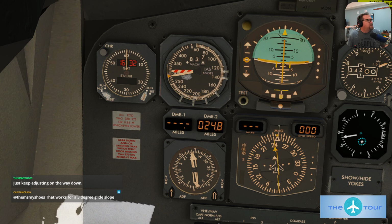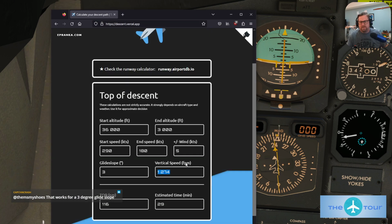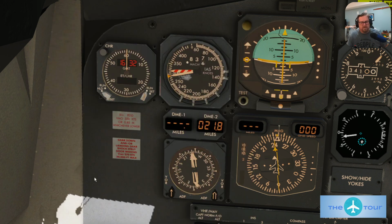So then that really is close. If you think about that, 33 times 3 is 99, plus a 10 or 11 knot speed change. So 99 plus 11, that's pretty close to the 116. Yeah, that's okay, cool. 3-degree glide slope.